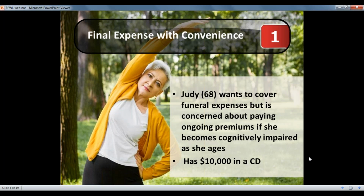But she's a little concerned about what happens if she becomes cognitively impaired. As she ages, she's afraid that she might forget to write that check every quarter or once a year. She might forget where her checkbook is at some point in time in her life. Or what if the bank messes up the automatic funds transfer, or she has to change banks? Or maybe her finances are being handled by her adult children at some point in time, and they don't know what she has in place.